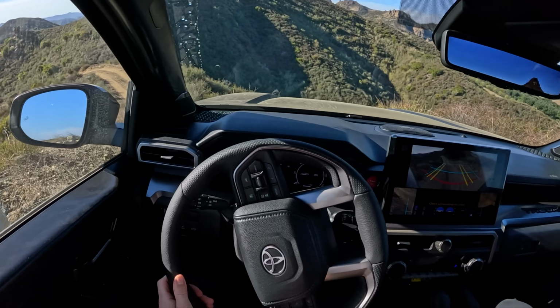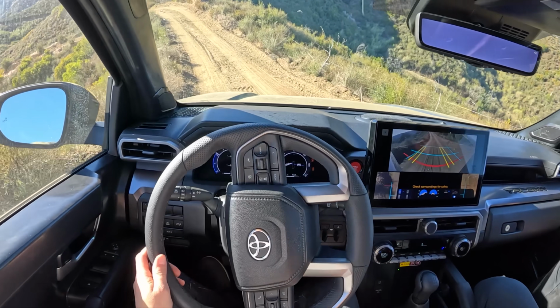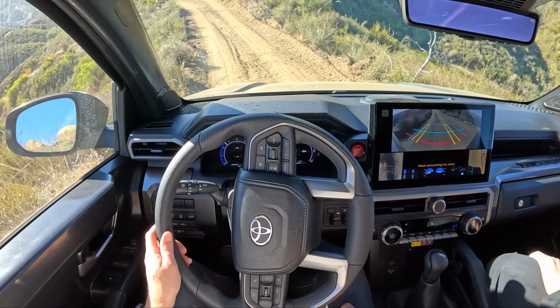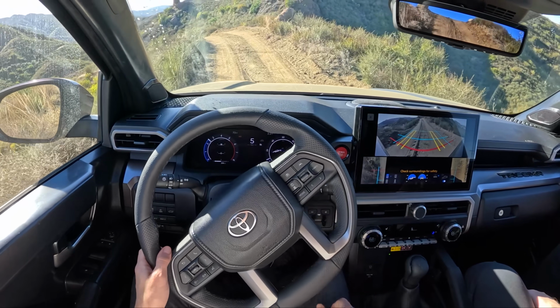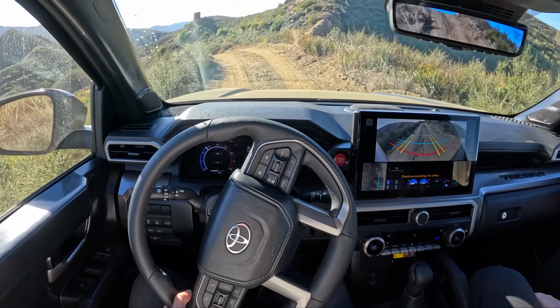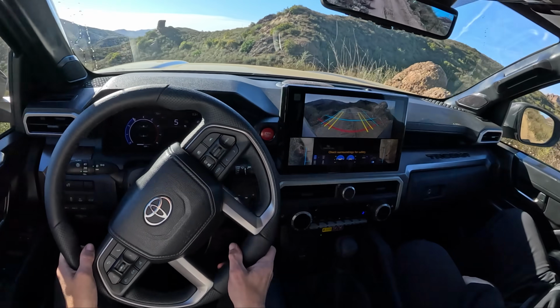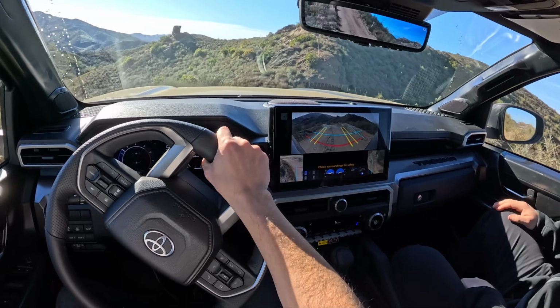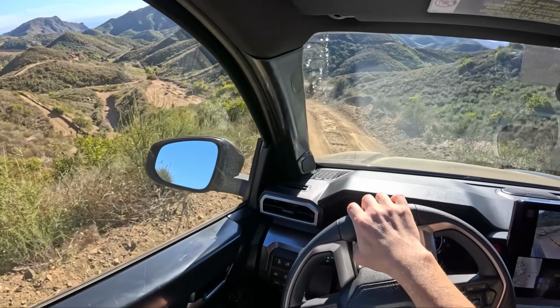And the best thing about 4 low and first is you can just go all pedals off, let it idle down. Yeah, it's like driving a tractor. Yeah, you can hop in the back, let it coast along where you're throwing hay bales out. Industrial. Yeah, it feels great.